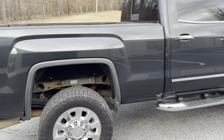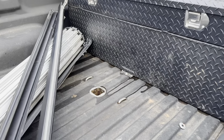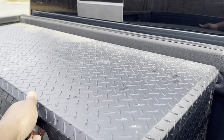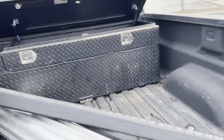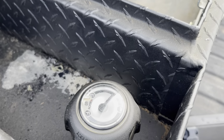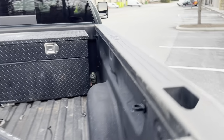This unit does have the BW trailer hitch in the back. Got a tonneau cover in the back, fifth wheel. This is a toolbox and also an auxiliary fuel tank. Which I guess will come in handy on those long trips, having that fuel tank in there.